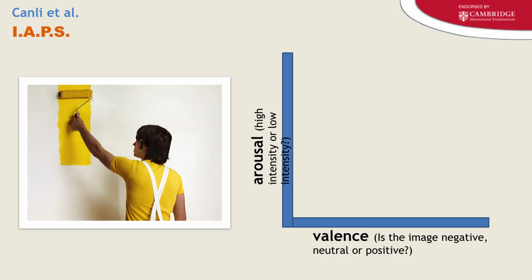So here, if we look at an image of a man painting a wall yellow, we're probably not that piqued by this. I mean, some people, again, this is subjective, might find him attractive, but I think for most of us, we could put that somewhere safely in the middle in terms of valence, and for arousal, we'll put that somewhere low. All right, so this is a neutral image that doesn't arouse very much.